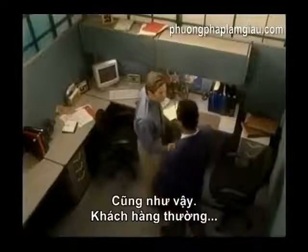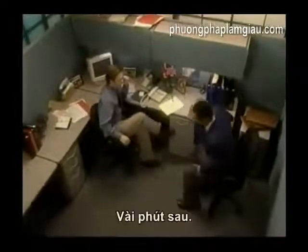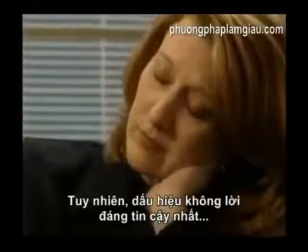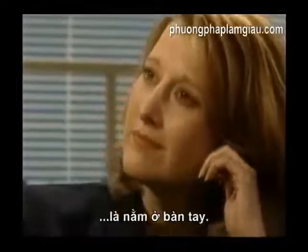Likewise, customers often cross their legs away from you when they first sit down next to you. Then a few minutes later, you both find yourselves mirroring each other's body language. However, the most revealing and reliable nonverbal signals are expressed through our hands.